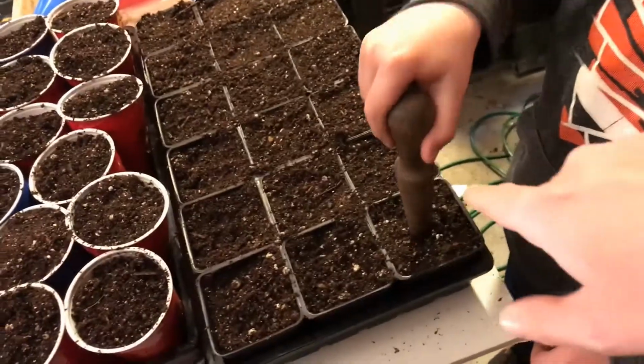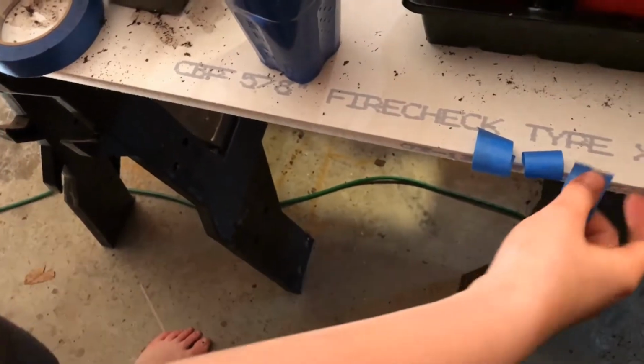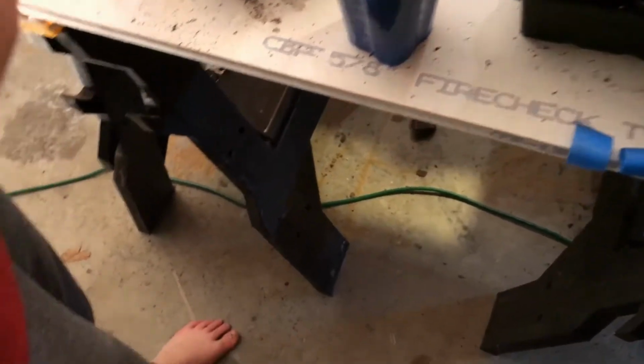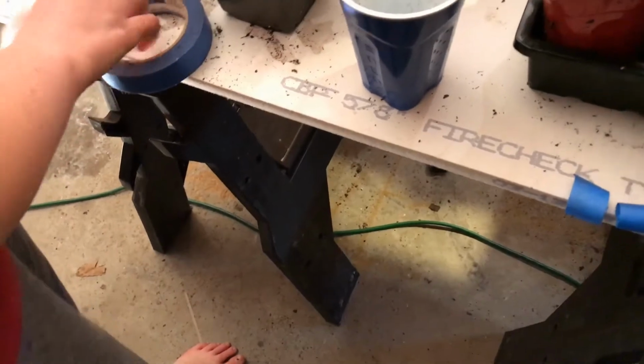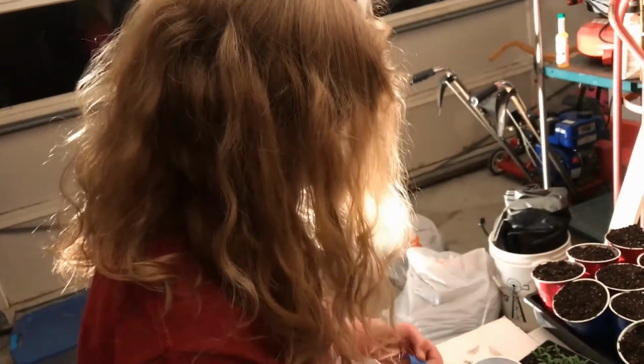All right, bud. So you're gonna do those holes there. Meanwhile, Ruthie, I want you to make labels. You're gonna get your strips, then you're gonna clean off the cups. Each cup, you're gonna put the strip on each cup. And then you're gonna write on each cup. Sound good? All right.